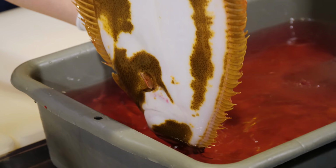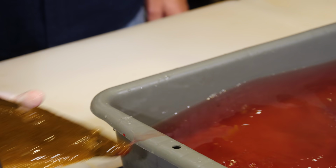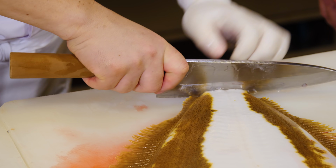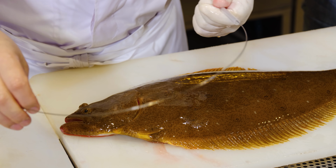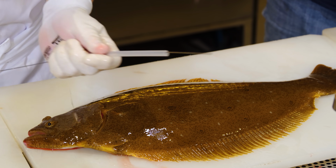Ikejime, a technique that destroys the fish brain and spine. This killing method was created by the Japanese, and it actually changes the flavor of the meat. If you're pounding it in the head, trying to knock it out till it dies, it's gonna release lactic acid, and the meat can develop a sour flavor. So leave it to Japanese folks, and the meat, it's gonna taste great.